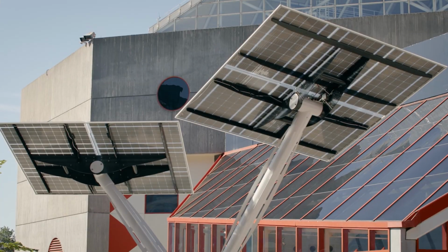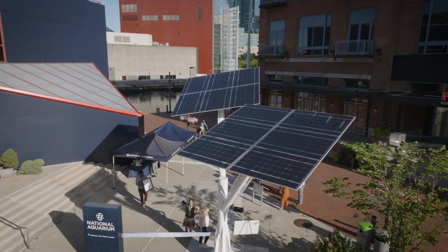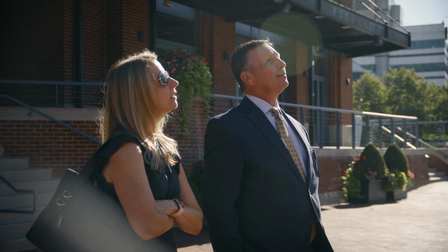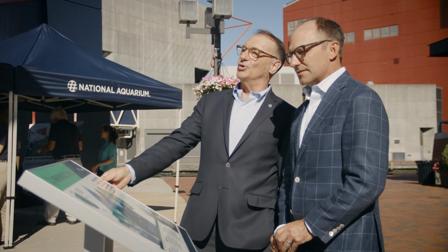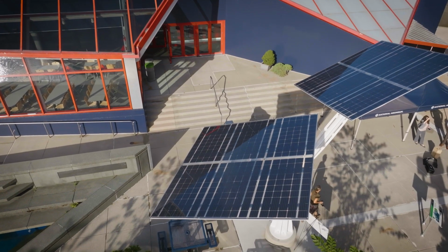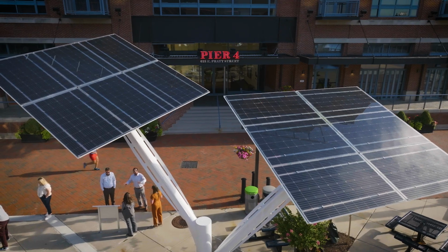This solar tree is a representation of what that is. It gives people something to see and to visually be able to understand what that solar energy is doing to offset part of our energy usage here in Baltimore.